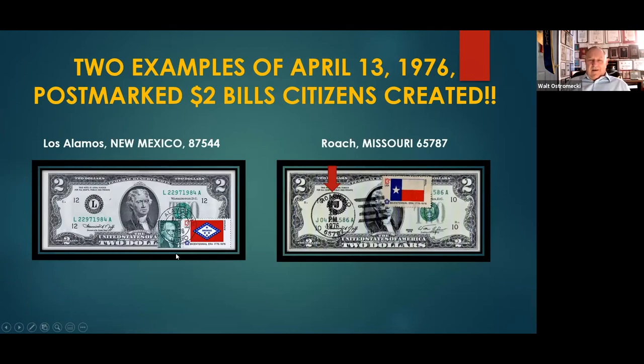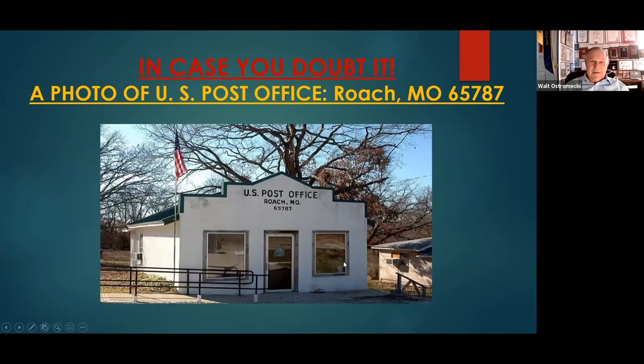Well, their diligence paid off, because here's a couple of examples of what citizens created. The one on the left is postmarked from Los Alamos, New Mexico. And the one on the right, look at that interesting post office, Roach, Missouri. How would you feel living in Roach, Missouri? Would you be proud of it? Do you doubt that there's a post office there? Well, here, I'll show it to you. Here's the post office there. Small little rural one. Can imagine a line being out the door that day.